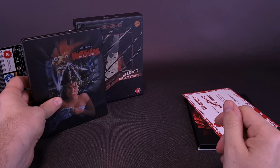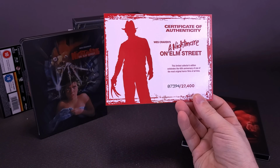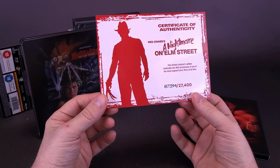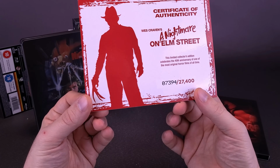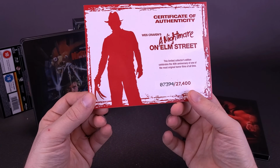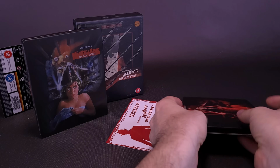We'll just put that right over there. We also got ourselves a certificate of authenticity. Wes Craven's A Nightmare on Elm Street. This limited edition celebrates the 40th anniversary of one of the most original horror films of all time. Out of the limited run, I don't know how limited that would be. I mean, we're almost looking at 27,500 copies. This one is 7,394. I'm going to hold on to that as well.